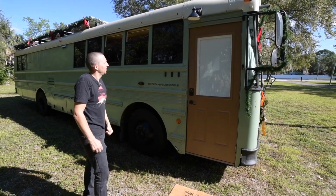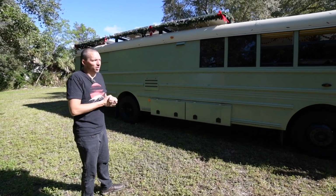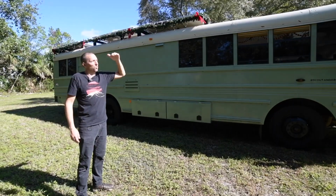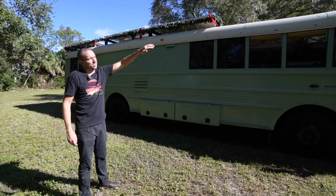It took us a while to find this bus. It took us about 6 months before we finally bought the bus, only because it had to be 40 feet. It had to have the raised roof. I'm 6'3", 6'4", so I had to have the extra height on the inside. So this has the slight raise to it.